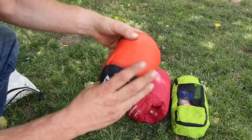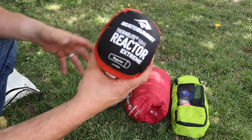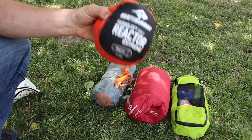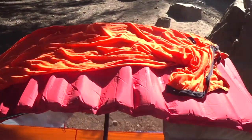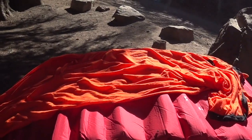In case it gets very cold, I'm gonna take the Thermolite Reactor Extreme, which is supposed to help 15 degrees or so. Also very compact. The sleeping bag liner. Supposed to add 15 degrees.